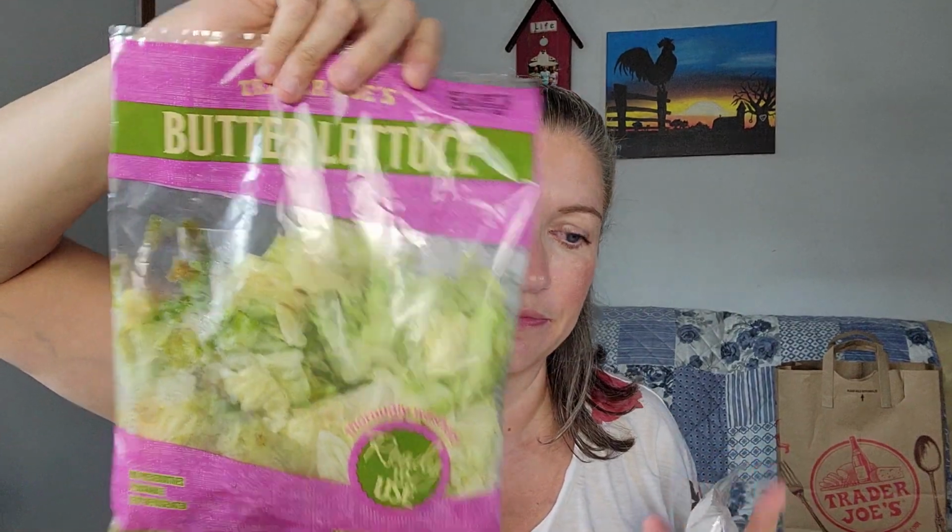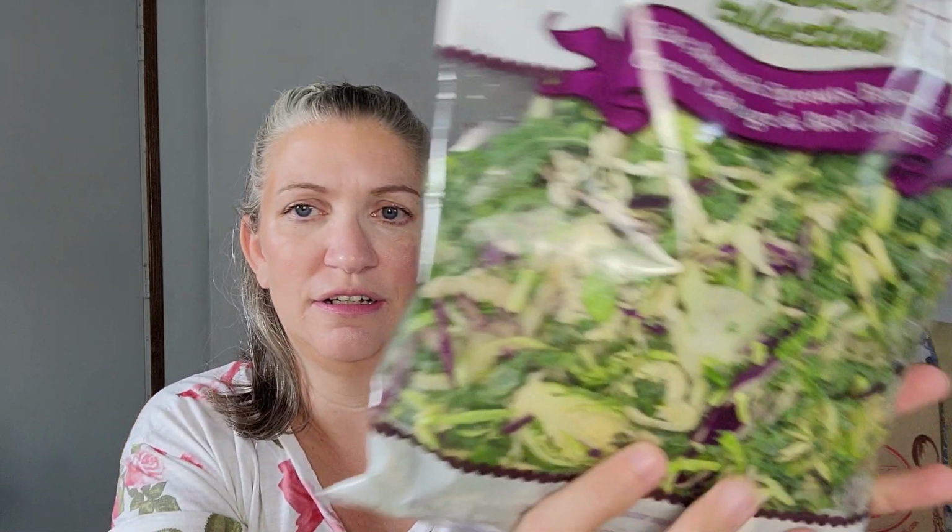Got a thing of butter lettuce. And then I've got some Cruciferous Crunch Collection. I've not tried this before. I think I saw this on Dish with Dee, but it might have been another YouTuber. I'm not quite sure. But it has kale, Brussels sprouts, broccoli, green cabbage, and red cabbage in it. And I thought I would just mix this with my butter lettuce, and that would be my salad base for the week.